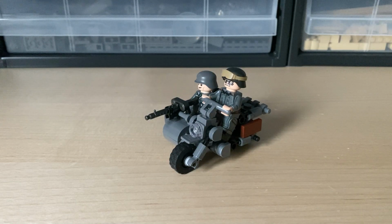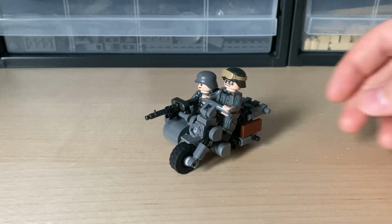Hey everyone, this is Andreas back from the European Design Studio in Oslo. Just checking in real quick to show you this mini kit we have coming out. This is the German World War II motorcycle with sidecar.